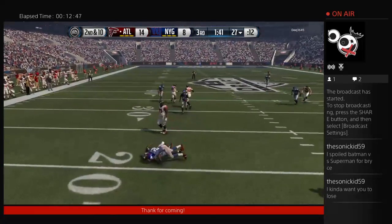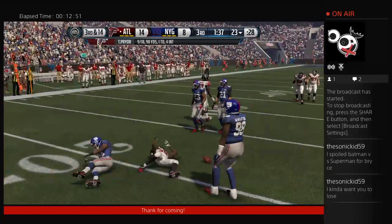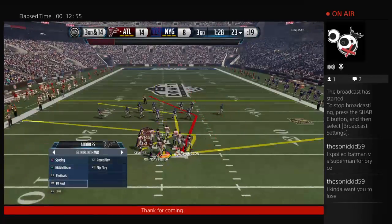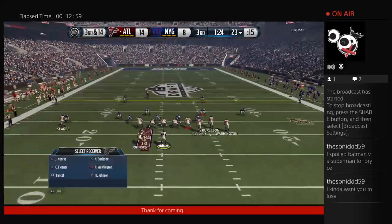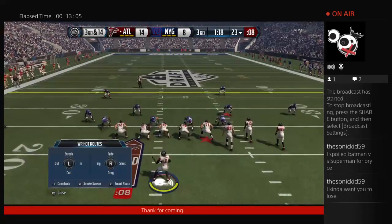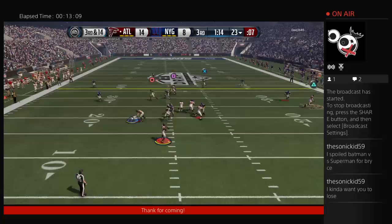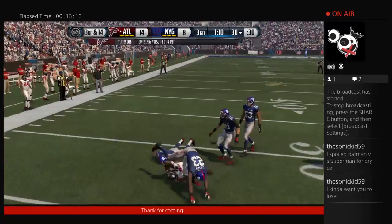Johnson's got it. Screenplay. Fletcher's able to read that play and make the hit. Great situation to be in for the defense right here. It's 3rd long, and even though their team is losing the game, you can get after the quarterback and hope you can find a way to force a turnover. Falcons take it from the 23. Jumps high and comes down with it.